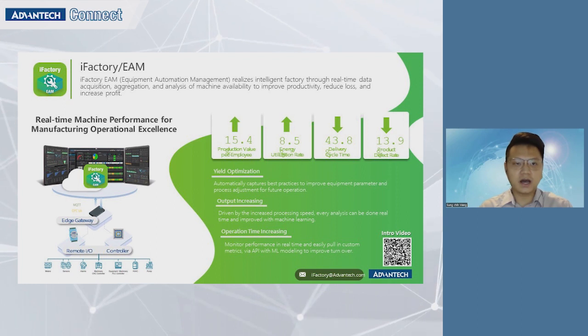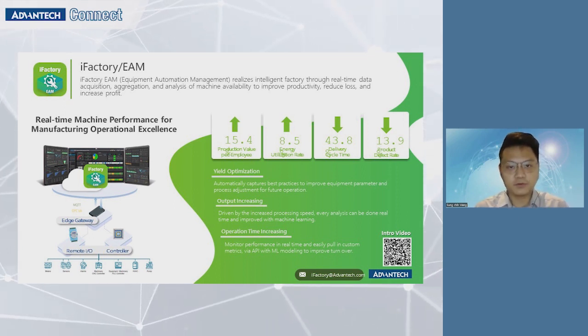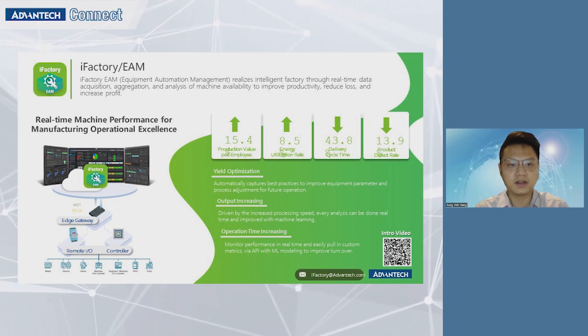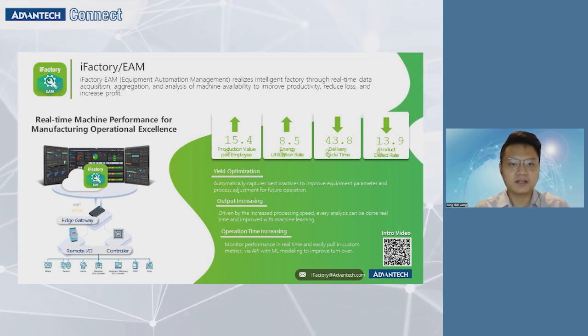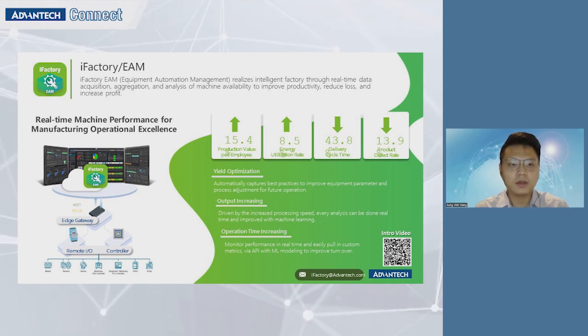So the first is iFactory EAM. The iFactory EAM aims at assisting factories to achieve more productivity, less downtime, and increased profits by plugging in and monitoring real-time data acquisition and analysis. By optimizing the yield, output time, and operation time, factory owners can expect a 15.4% higher production value per employee and 43.8% faster delivery cycle time.